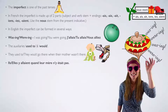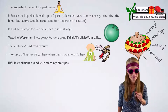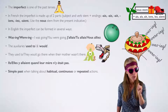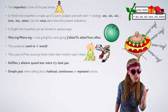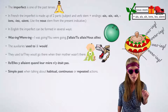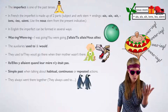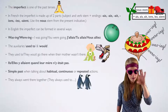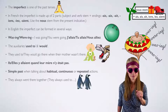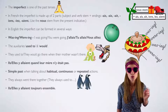Ils ou elles y allaient quand leur mère n'y était pas. Also, in English, when we have the simple past, using habitual or continuous or repeated actions, we will use the imperfect in French. They always went together. If you can replace it with they used to, bing, bing, bing, you need the imperfect in French. Il ou elle y allait toujours ensemble.